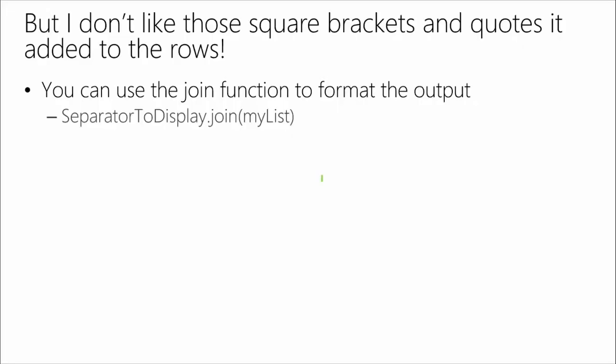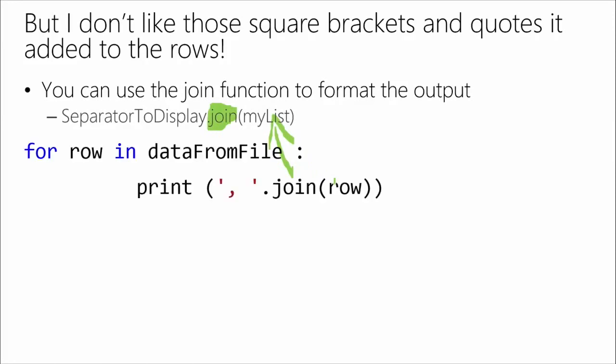This is one of those ones when I first saw the syntax, I was like, what is this code doing? So the way it works is you specify the separator that you want to display, a comma, a semicolon, a colon, a slash. Then you say dot join, so the word dot join, this is a keyword, you can't change that. And then you specify the variable name that holds your list. And this doesn't have to be a list from a CSV file. This works on any list, by the way.